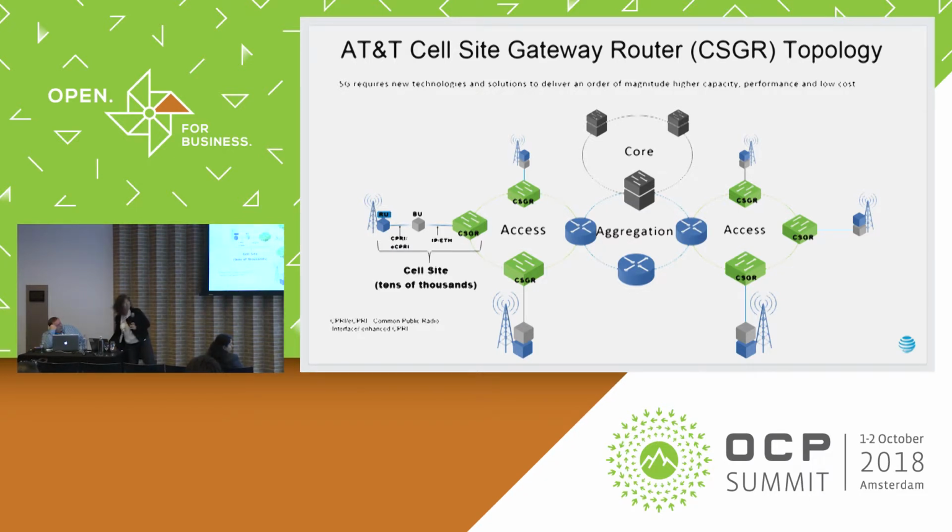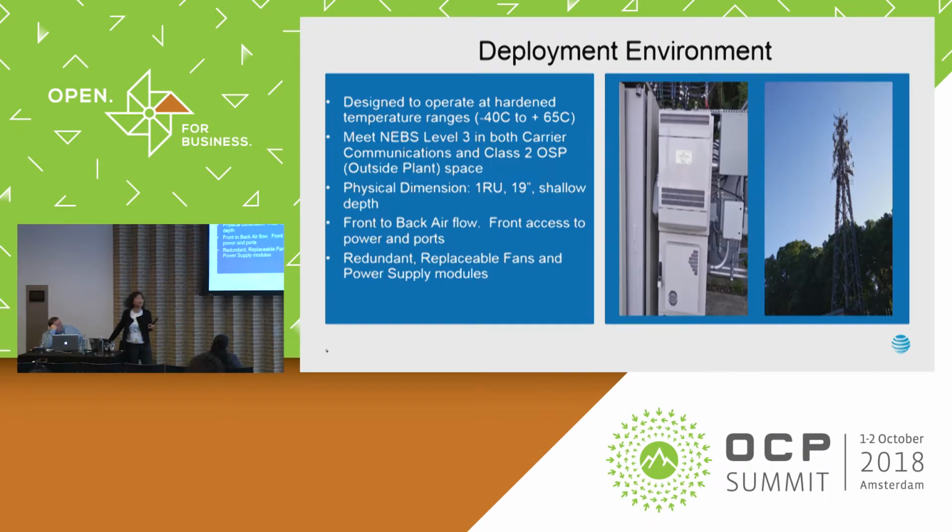Wait, the CSGR is in an outdoor cabinet, right? It is, yeah. I think I have it. Okay, so I went to the south side in Middletown and I took a picture, because I thought it was interesting.